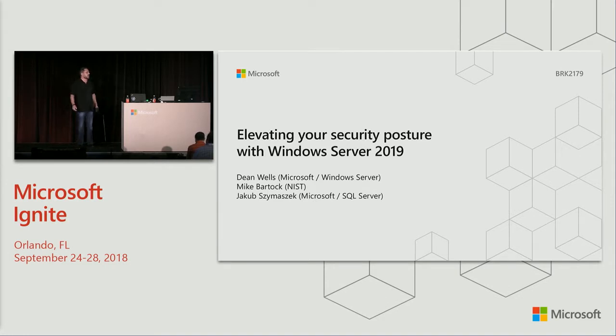Anyway, I'm Dean Wells. I'm a program manager in the Windows Server base team. I own a good chunk of Windows Server technologies, especially in the area of security. Things like our Host Guardian service, shielded virtual machines, and pretty much the overall security story for the server product itself. With me, I've got Mike from NIST, the National Institute of Standards and Technology. Mike's going to come up and talk about a reference architecture that they've put out there into the wild for the government agencies as well as enterprises to leverage that's built on Microsoft security technologies.